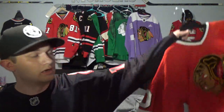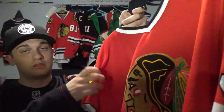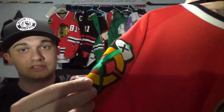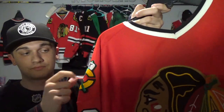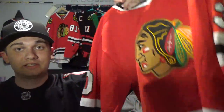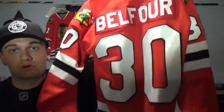Alright. First off is this one. It is my oldest jersey in my collection. As you can tell, look at the Indian head. It doesn't even look like the current logo. It's not even the updated logo. And I love these because of the stitching. They actually did embroider patches on the shoulders at the time when they made these. This is a CCM Maska, and Eddie the Eagle Belfour.